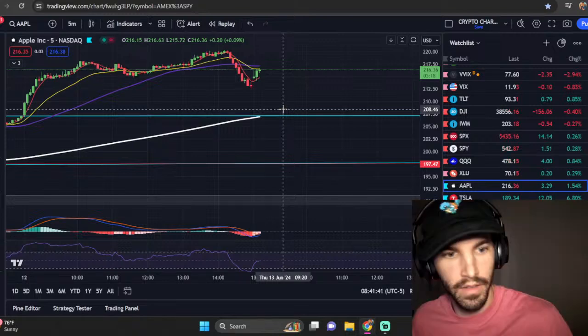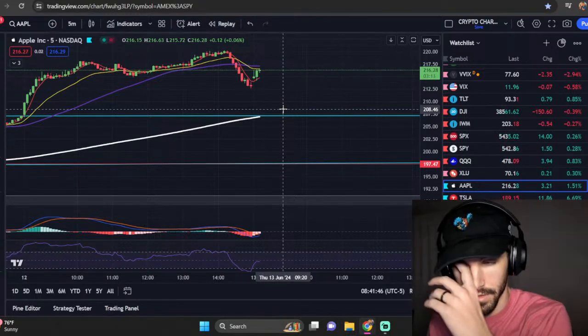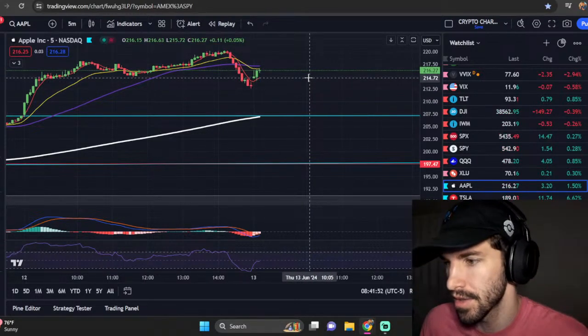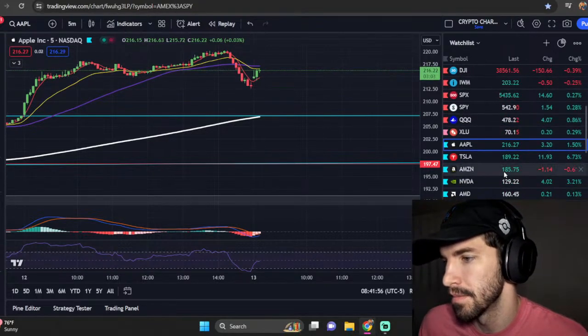That's how it's done. Holy shit, we managed risk. And if that starts to fade, okay, this doesn't look like the best setup in the world anyway. I just took a chance with it. I still made 10% on Apple, even with my risk management.